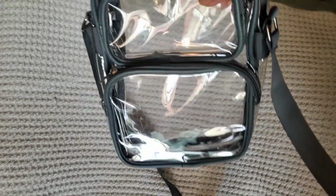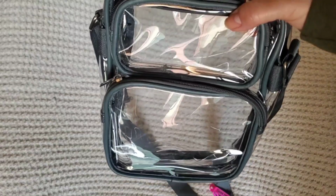And then of course, if it is pouring out and flood situation really bad, you can always get one of these little plastic stadium bags. I always have a few of these on hand because we do go to a lot of sports games and stuff like that, or concerts, and you can take these little stadium bags usually.